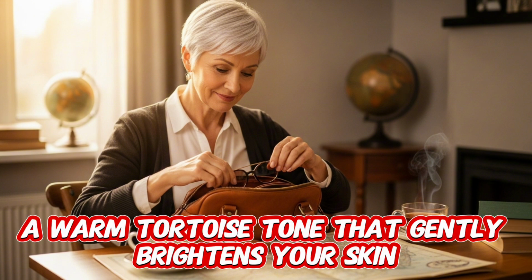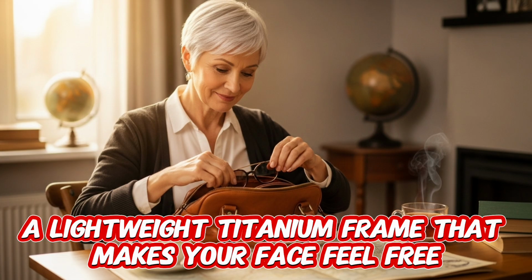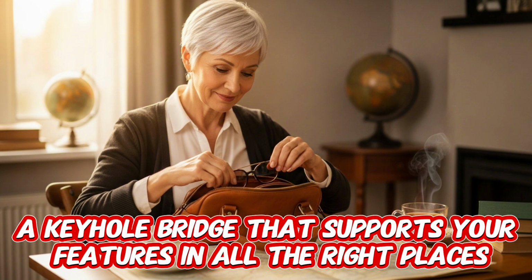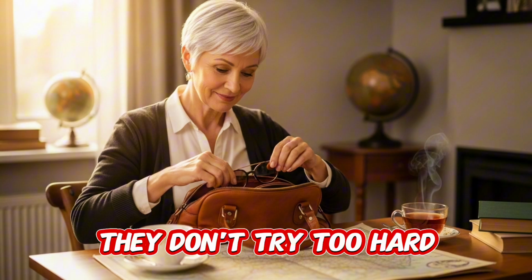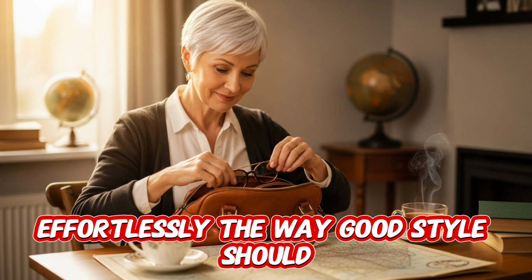A warm tortoise tone that gently brightens your skin. A soft cat eye that gives your eyes a little lift. A lightweight titanium frame that makes your face feel free instead of weighed down. Or a keyhole bridge that supports your features in all the right places. Each one of the styles we talked about today works in its own quiet way, and that's what makes them feel so empowering. They don't try too hard. They simply bring forward the best parts of you, naturally, effortlessly, the way good style should.